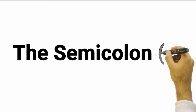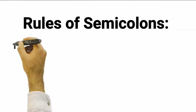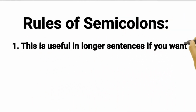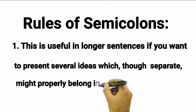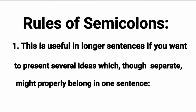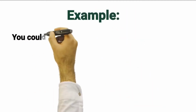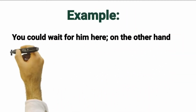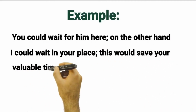The semicolon. Rules of semicolons. 1. This is useful in longer sentences if you want to present several ideas which, though separate, might properly belong in one sentence. You could wait for him here; on the other hand, I could wait in your place; this would save your valuable time.